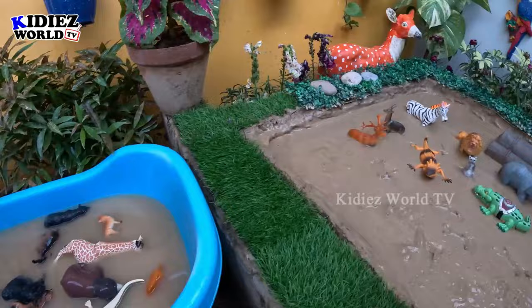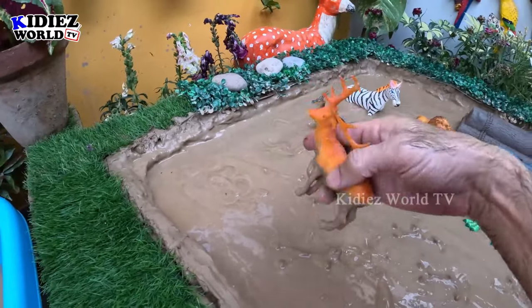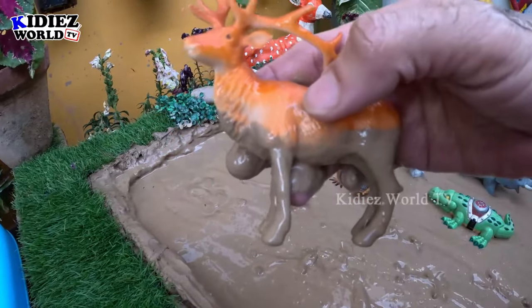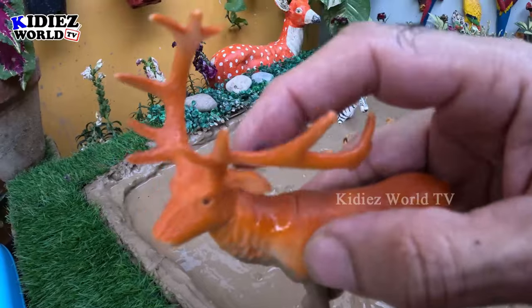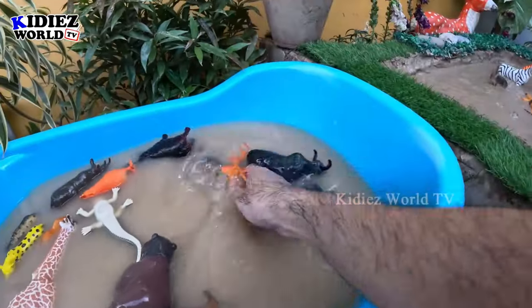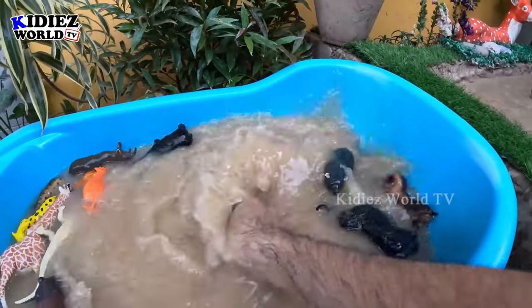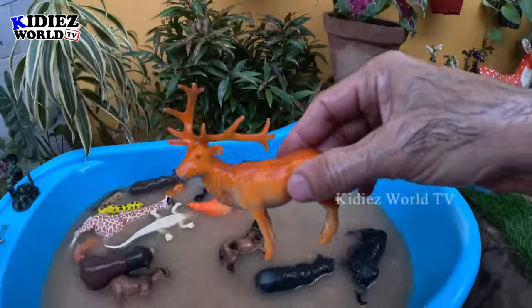Let's check out the next one. Let's see what we have here. And we have here a reindeer. Wow, this reindeer is a big jungle animal, and he has so many horns on his head. And this reindeer is very dirty, so let's make him clean. Here we go, reindeer.